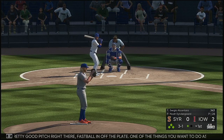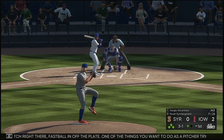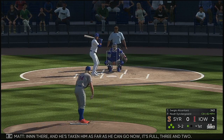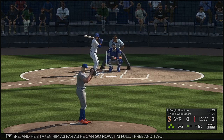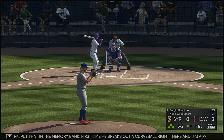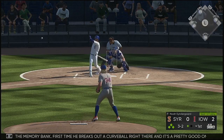Fastball in off the plate. One of the things you want to do as a pitcher, try to stand those hitters up. In there, and he's taking him as far as he can go now. It's full, 3-2. Put that in the memory bank. First time he breaks out a curveball right there, and it's a pretty good one.